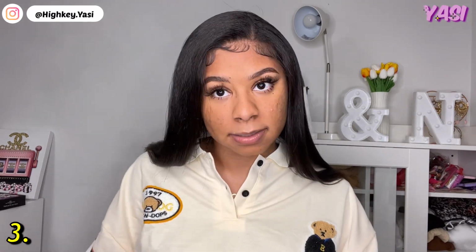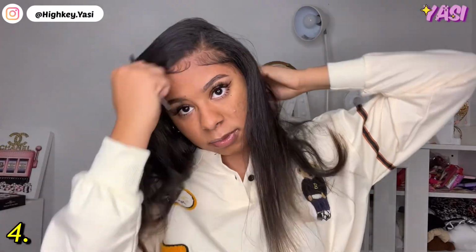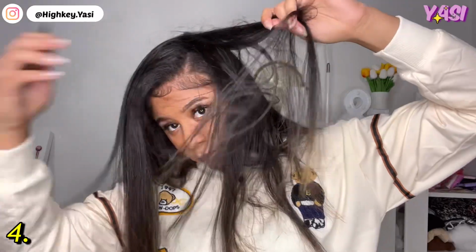Or I see a lot of girls like to do a deep side part. And if you do this kind of part, I recommend you do some dramatic edges because it looks really good. But I have other styles to do, so I'm not gonna put too much work into each hairstyle that I do. So yeah, you can do a little middle part like this.